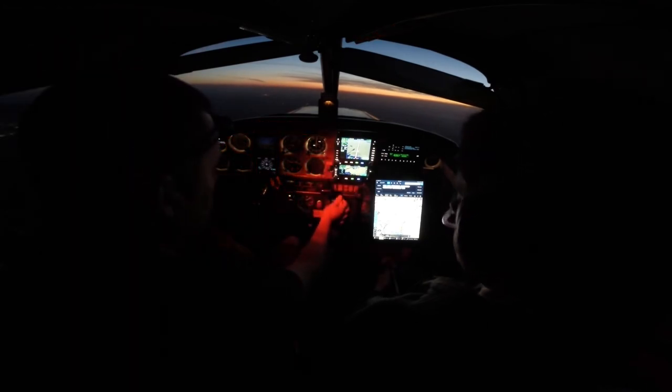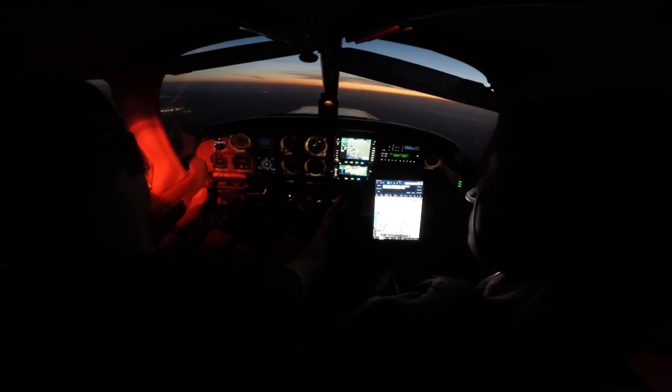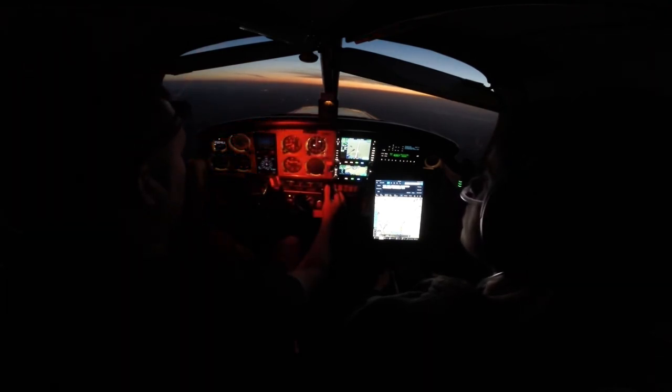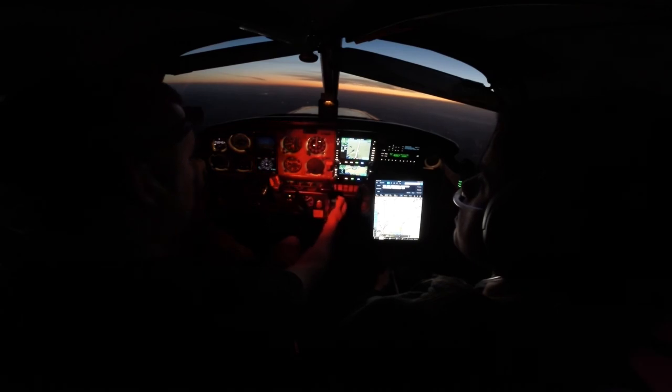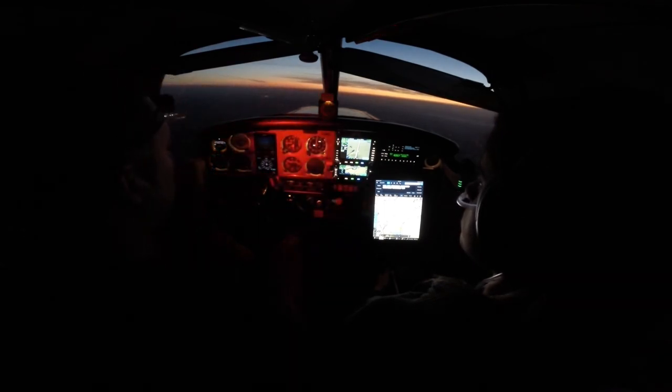Oh, it sounds like the plane's not working as hard. It's not, I reduced the power. Oh. We're still climbing, but wanted it to get to 2500. Mixture up, just to keep the cylinder temperature down.